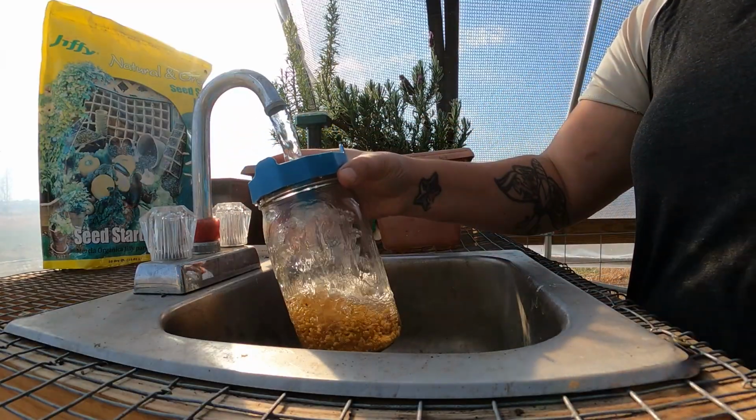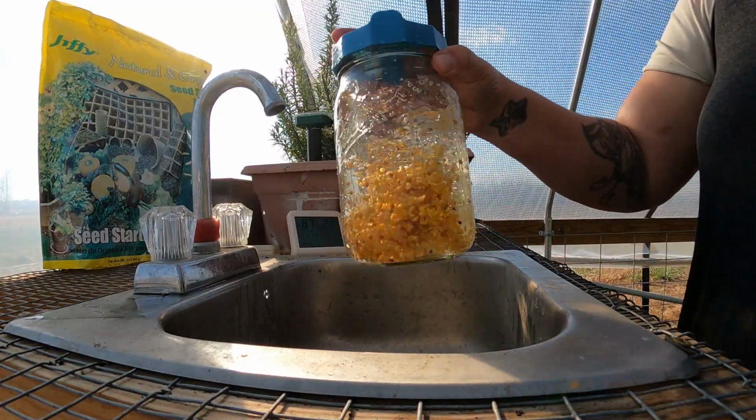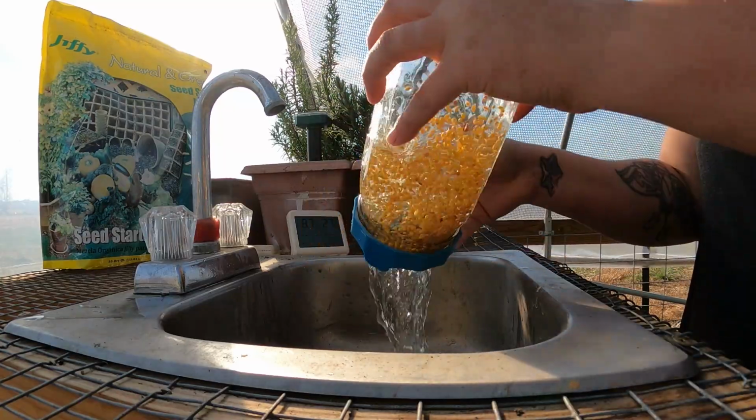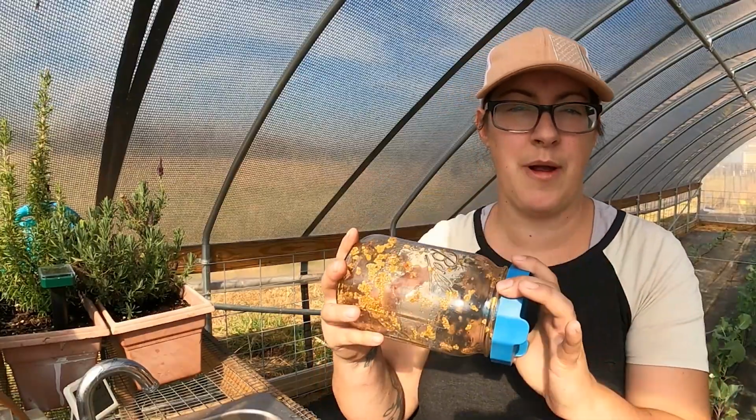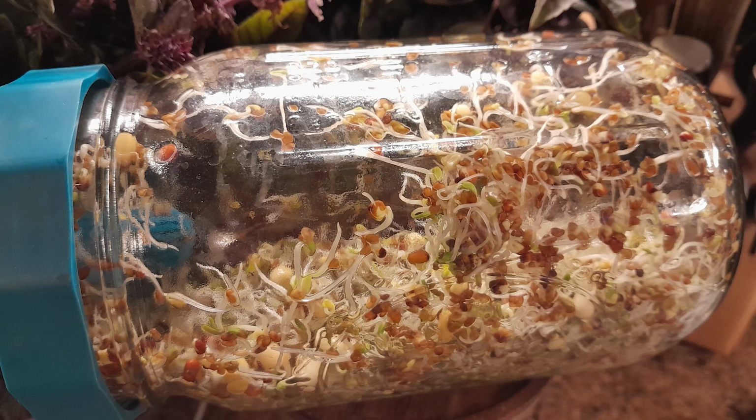Twice a day, morning and evening, I will come through, I will upright the jar, fill it halfway with water, swirl it around, and dump the excess just like I did in the beginning, making sure to shake around and spread out the sprouts as much as possible as they're growing. At first, you're going to see little roots sprout out. They're going to look like little tails on all of your seeds, and then they're going to get bigger and bigger, and then you'll see the seedling leaves come out.